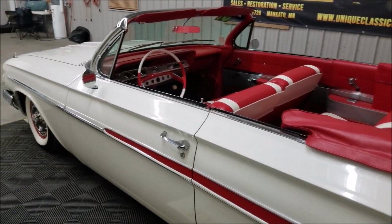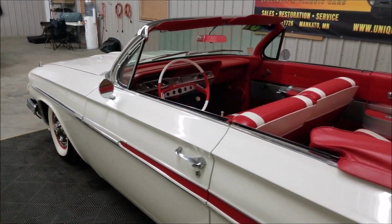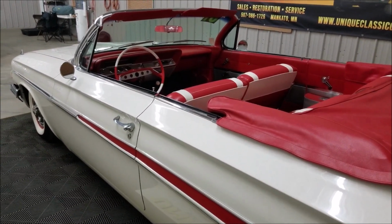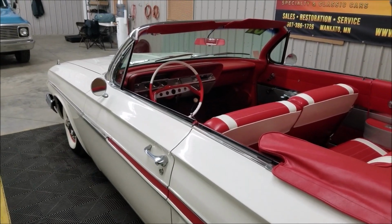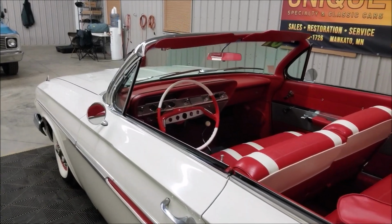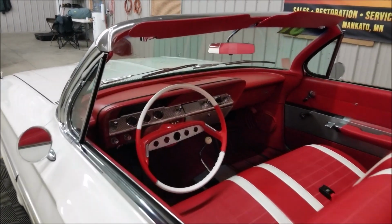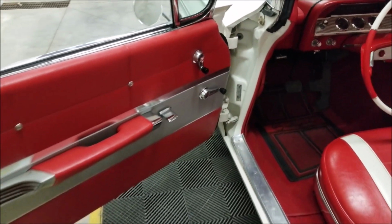Imagine driving any of your local cruise-ins or any of your local shows. This is a head turner, no doubt about that. It does have an aftermarket set of gauges in it that fit very nicely. Also has aftermarket radio that does work. Played around with the wipers a little bit ago. Those come on fine. Like I said, power top works great. Radio works. So nice driver. Get in and go. This one is ready.